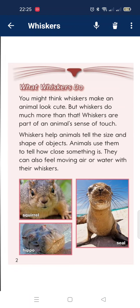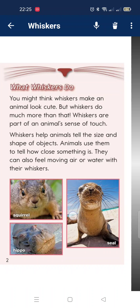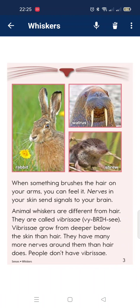Oh, there's something alive. When something brushes the hair on your arm, you can feel it. Nerves in your skin send signals to the brain.